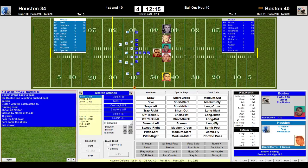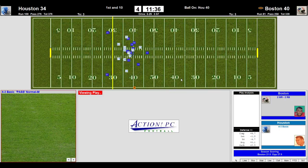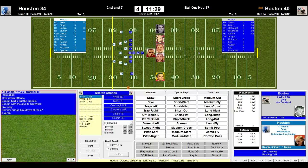Burton will come out of the game. Crawford will come back in. I formation. Dive play. Crawford. Crawford up the middle. 3 tough yards. Brought down by Shirky. George Shirky's first tackle. We haven't called his name too much. 11:29 to play. Patriots continue the slowdown. 2nd and 7. Wells will come in the game. Billy Wells is now behind Alan Miller.